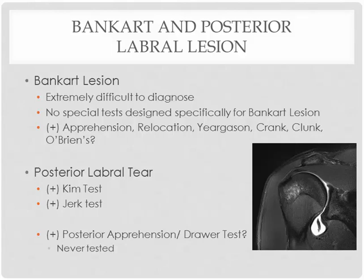Bankart lesion is very, very difficult to diagnose, mainly because there are no special tests that are designed specifically to diagnose Bankart lesion. You can try to use some special tests that are designed more for SLAP lesion, and maybe you might be able to find some positives there. But other than that, you might need to just rely on the patient's chief complaints and signs and symptoms that they presented. Pain and maybe a little bit of unstable feeling over the anterior-inferior aspect of the GH joint.